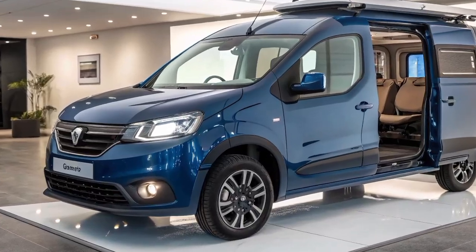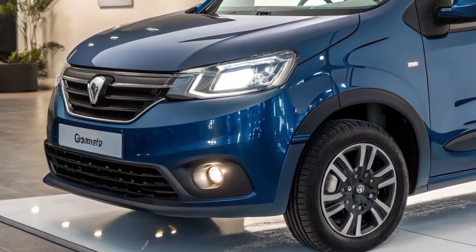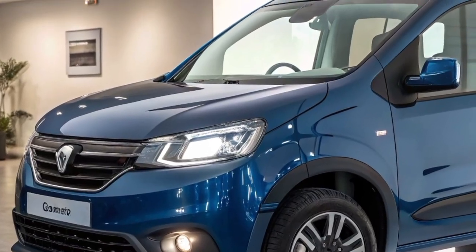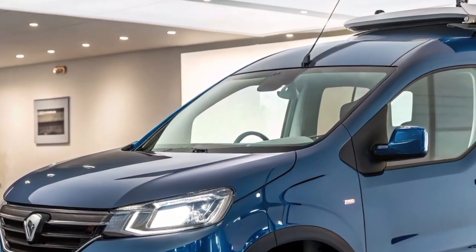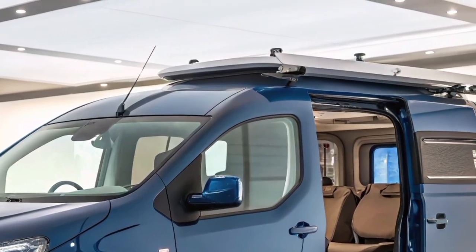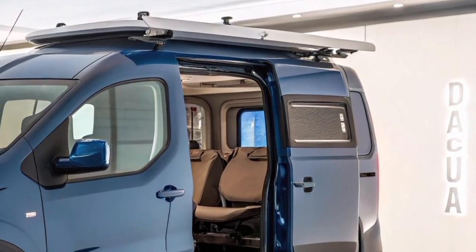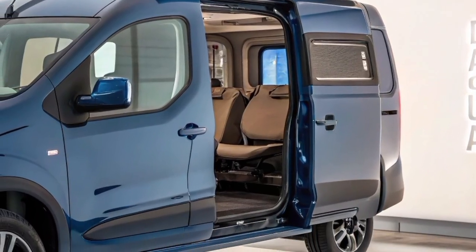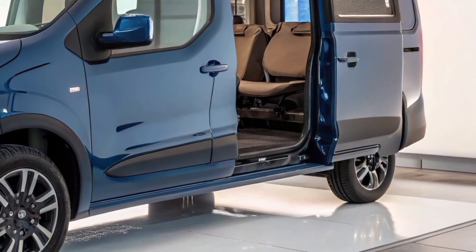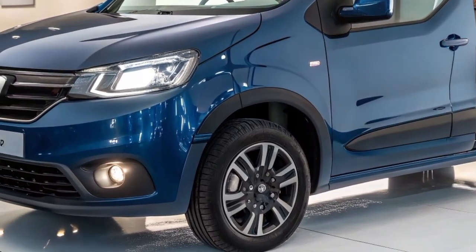The idea of a Dacia Dokker camper van in 2025 brings a mix of nostalgia and forward-looking design. The original Dokker was always valued for its simple, no-nonsense build and the flexibility it gave families and tradespeople. Reimagining it as a camper van means taking that practicality and adapting it for travel, outdoor living, and long journeys, while still keeping the spirit of affordability that has made Dacia successful across Europe.